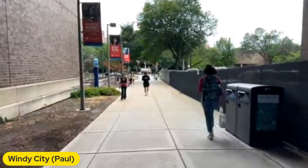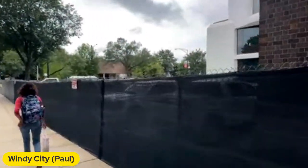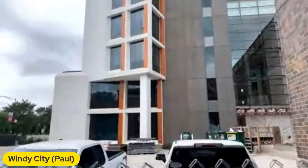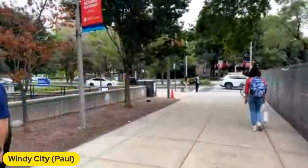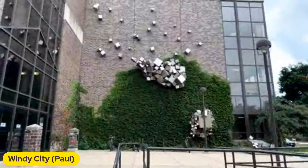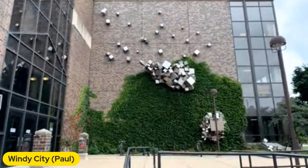Looks like they just put another extension on a building over here. Yeah, this would have been a parking lot 2 years ago. But yeah, another building extension here. I'm going to say this, if you can figure out a way to get into universities, it looks like there's good money in it. Intriguing artwork like that up there. Just blocks all over the place.